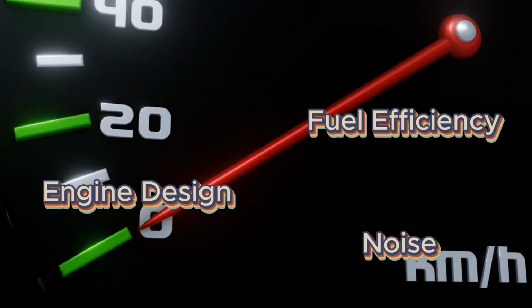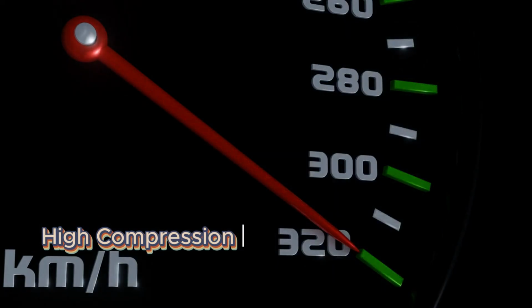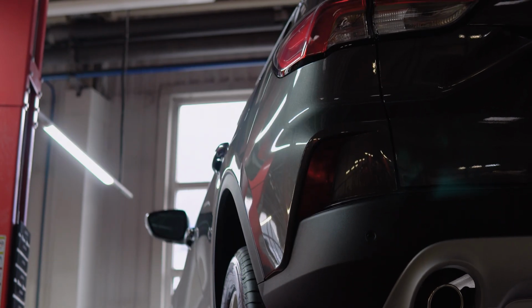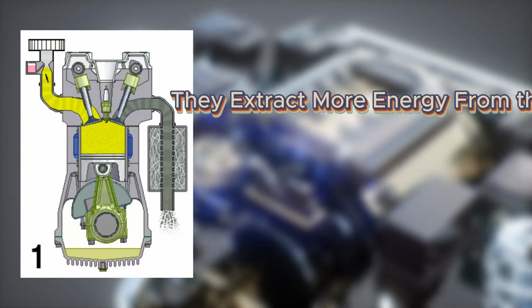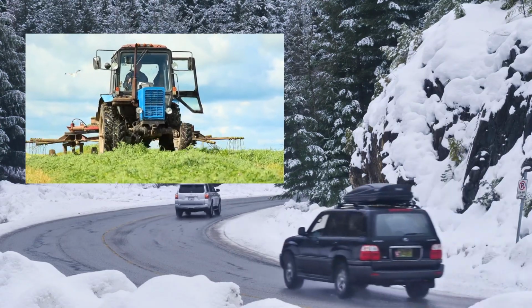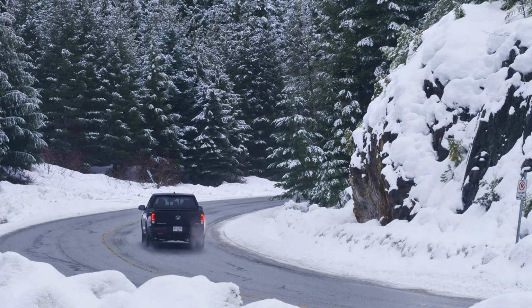Fuel efficiency, diesel's strong suit. Here's where diesel engines really flex. Thanks to their high compression ratio and the energy density of diesel fuel itself, diesel engines are more fuel efficient than their petrol counterparts. They extract more energy from the same amount of fuel, making them the engine of choice for long-distance haulers, buses, and fuel-conscious drivers. In plain terms, diesel engines go farther on less fuel.